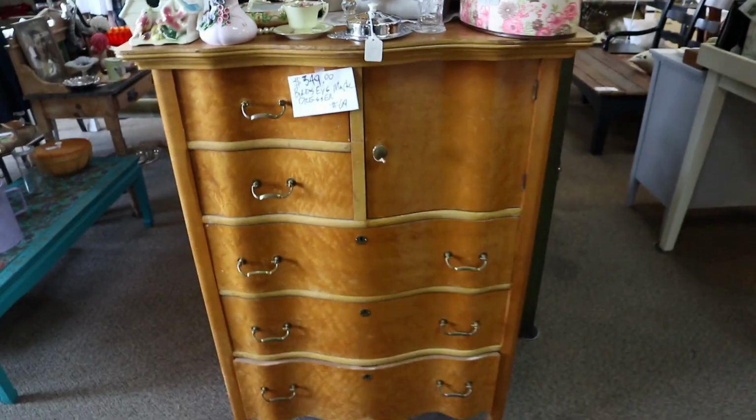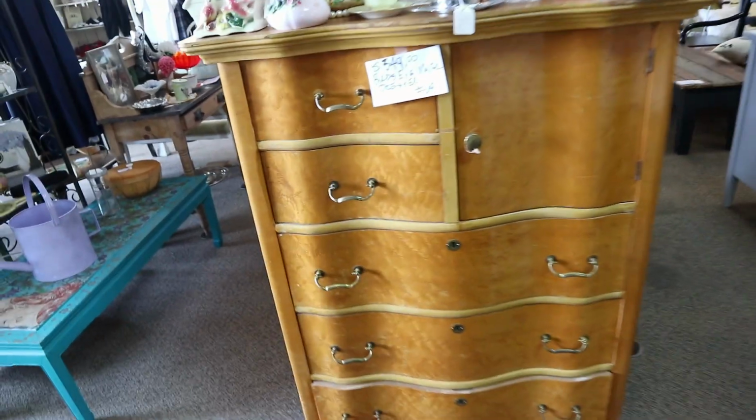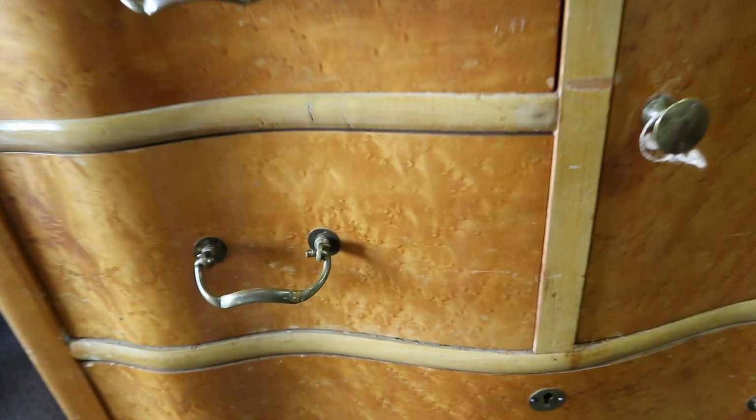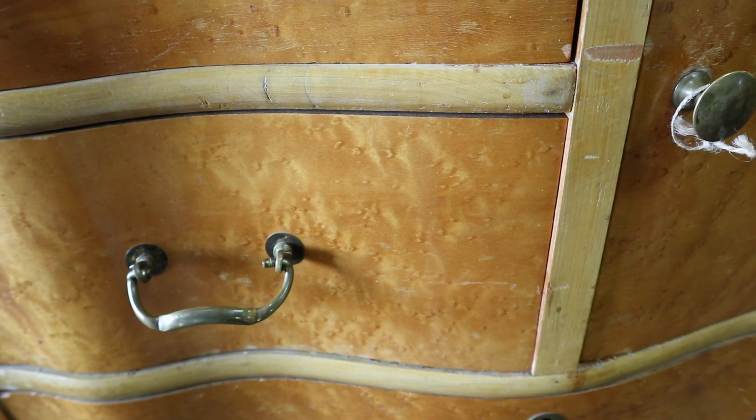A lot of this was made in New England around the 1920s. And it is a very pretty grain, and it's very specific. The people who love this want entire rooms full of it. I have to say, I could live with it.